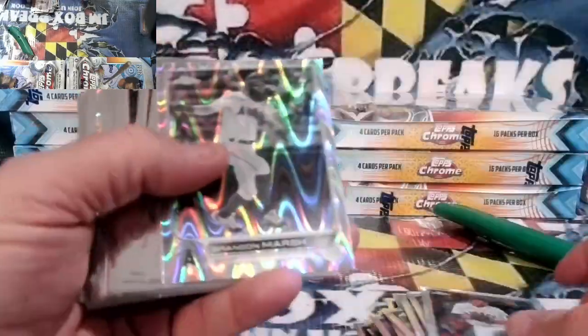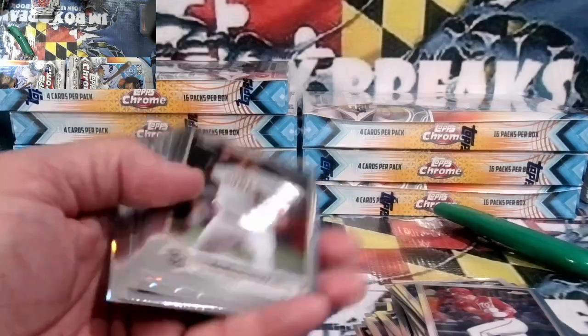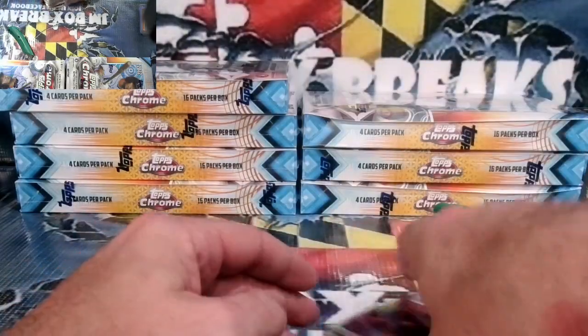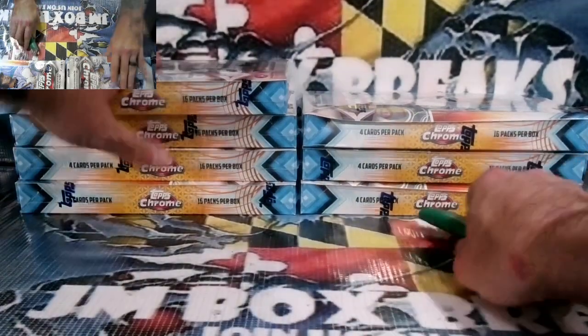Nico Horner, Brandon Marsh, John Means, we got Vlad Jr., Jaron Duran, Curtis Terry, Spencer Torkelson, and Max Scherzer. All right, box 10.